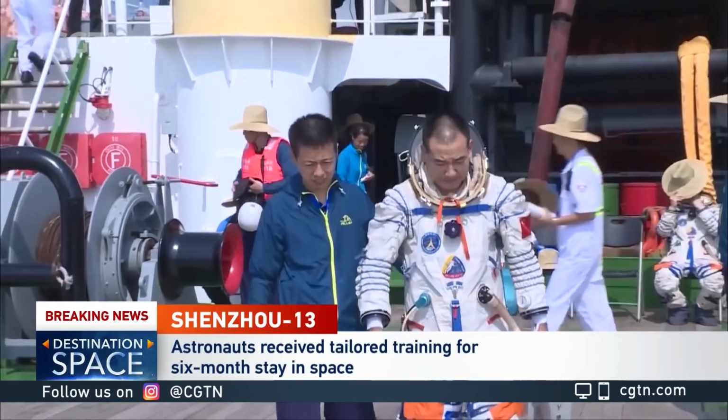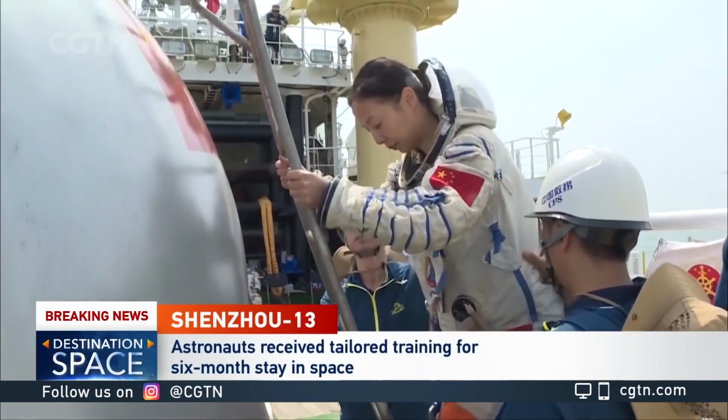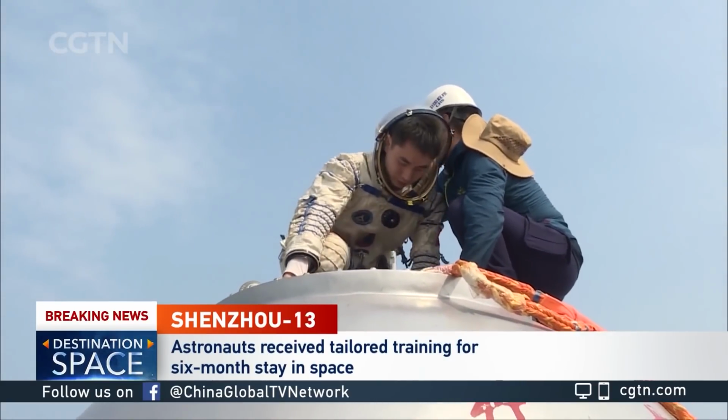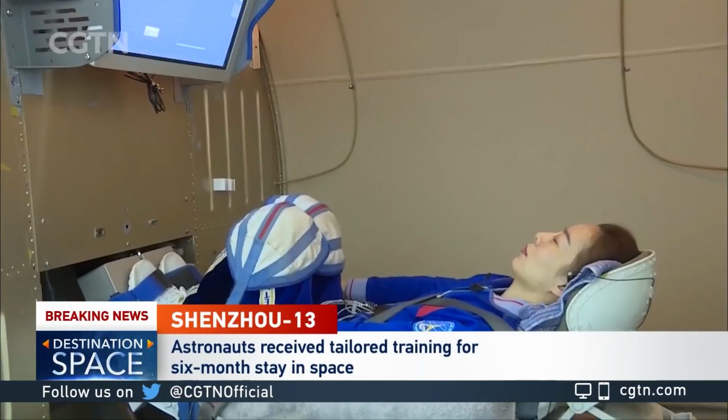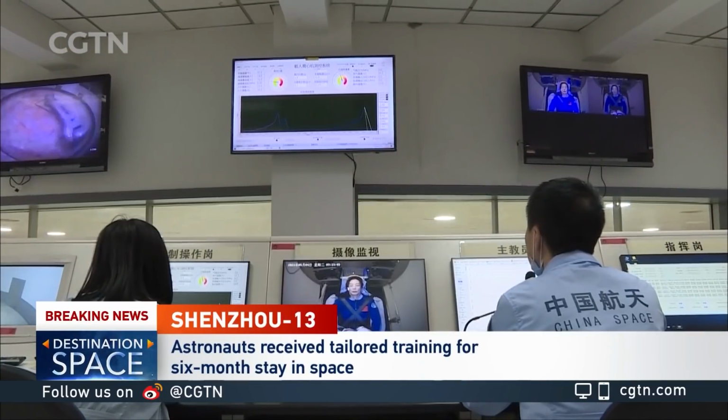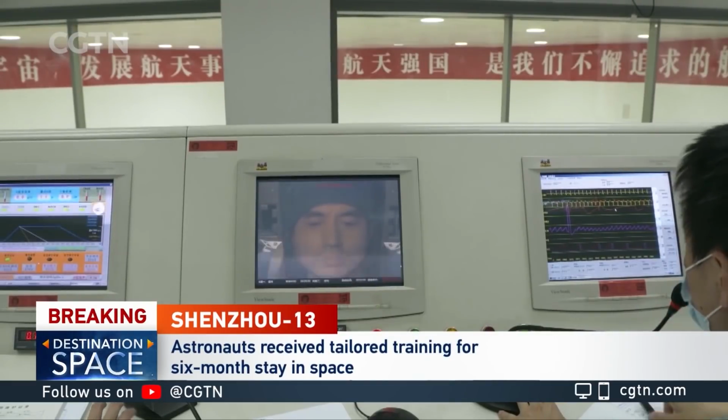Six months is long for space flight. It's very demanding on the astronauts' physical and mental health, knowledge and skills, ability to self-adjust and deal with emergencies. This challenge is unprecedented for us. In response to this challenge, based on the original plan, we strengthened their physical training, including core strength and upper body strength training. Both male and female astronauts must have back and chest tolerance of 8 times their own weight. They have also enhanced their abilities to deal with the psychological challenge.